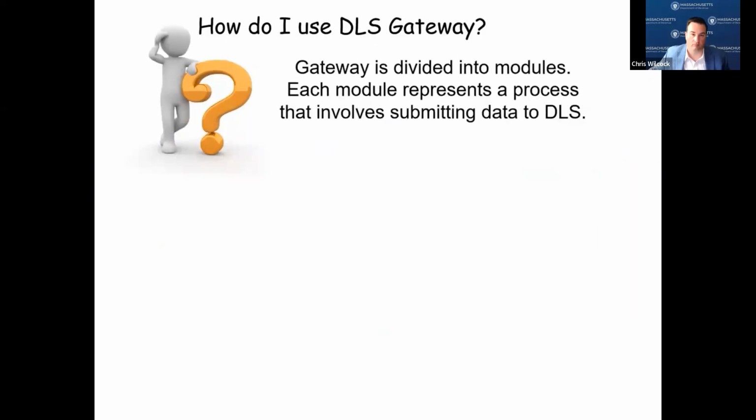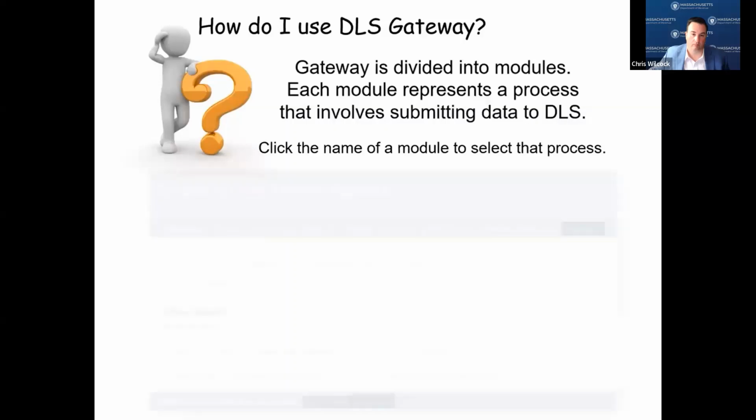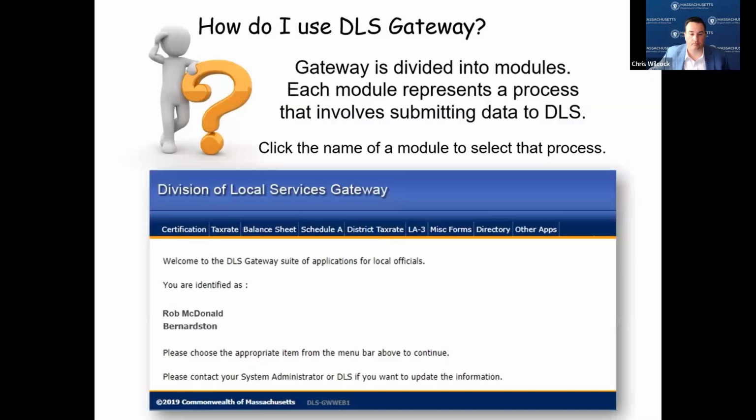Gateway is divided into modules. Each module represents a process that involves submitting data to DLS. Click the name of a module to select that process.